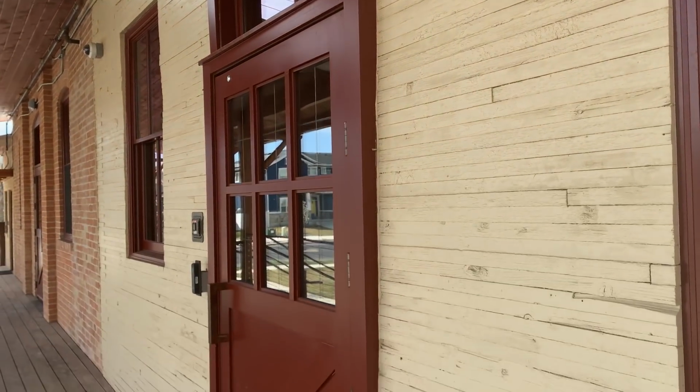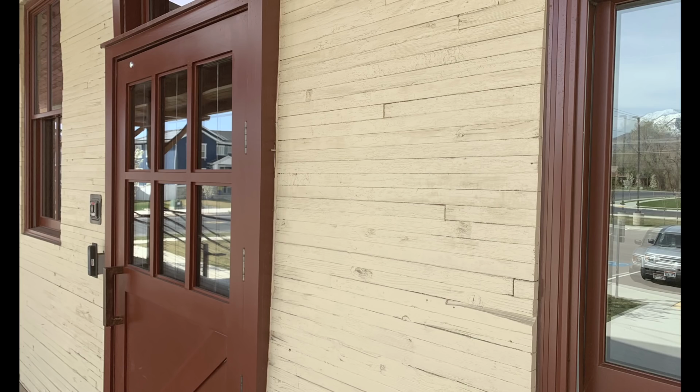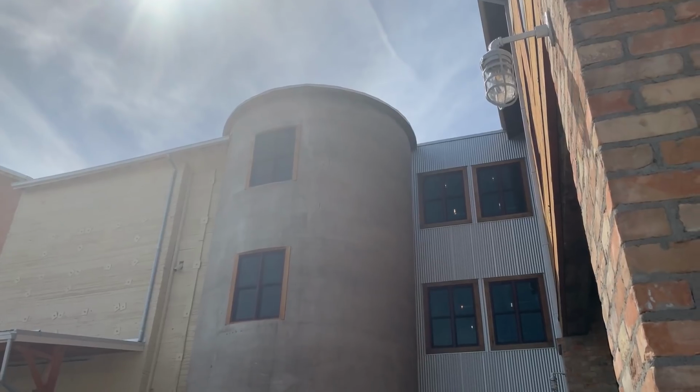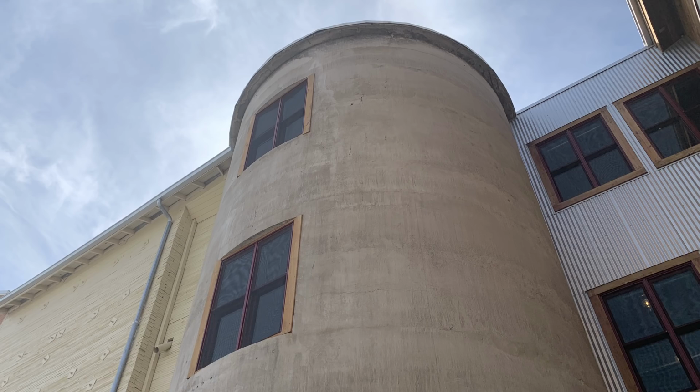I've seen it done before, but I don't know why. Yeah, it seems like a really expensive way to build something, but there it is. That's how it was built. Of course, the software company's gone through and upgraded everything, seismic upgrades and everything. But it's really neat that they've been able to preserve the original part of the building while at the same time altering it to suit their needs.